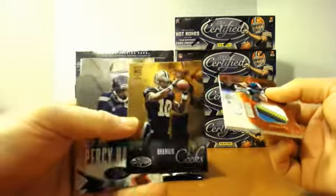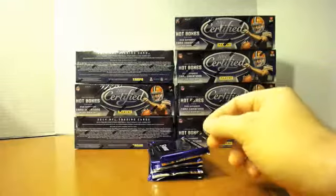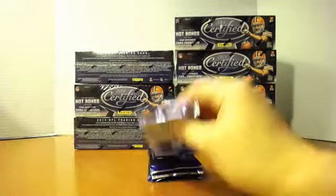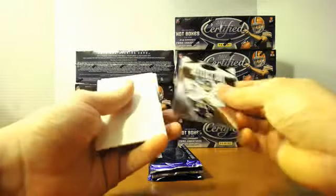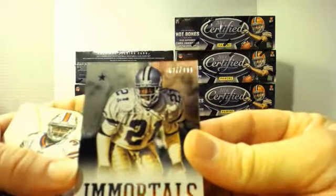Then we got a Brandon Cooks retro card. Wow, that's a nice one already. Sky's the limit, Jarvis Landry. Another Jarvis Landry retro parallel or insert. Deion Sanders, Immortals, number 637 of 999.